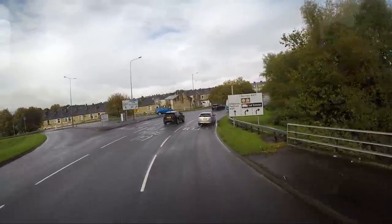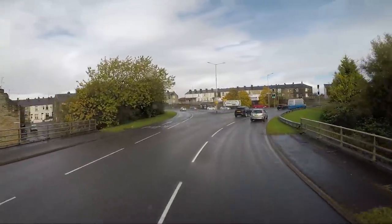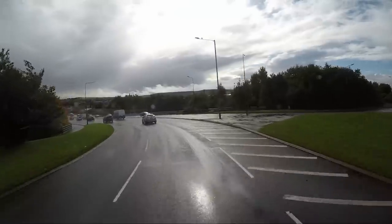I can take it, we're following that sign there. Industrial Estates. Well, I'm in this lane now. Never change lane on a roundabout unless you're coming off and it's all clear. You shouldn't really be changing lane even if you're coming off. You should stay in your lane. Yeah, you can't go around anyway. Okay, that's cool.